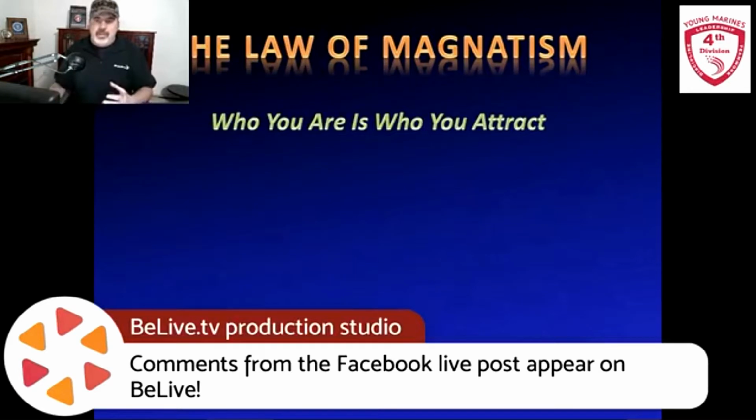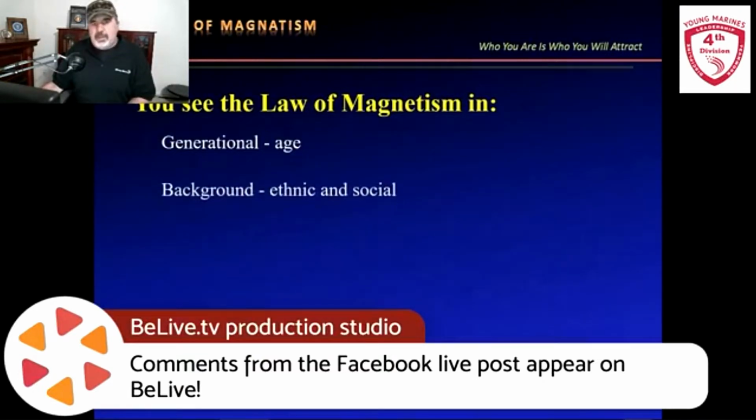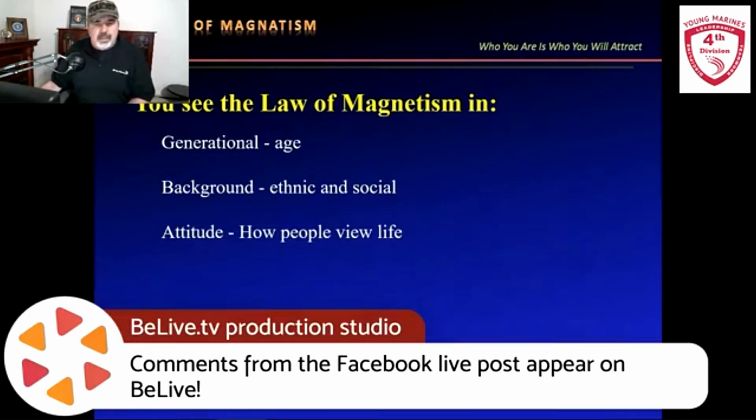And then move from there. This brings us to where you can see the law of magnetism. Generational, age-related: people of a certain age usually hang out together. Background, ethnic, social. But now we get into three that I think really apply. Attitude, how people view life. How does your staff view the program? How does your staff see the program functioning?